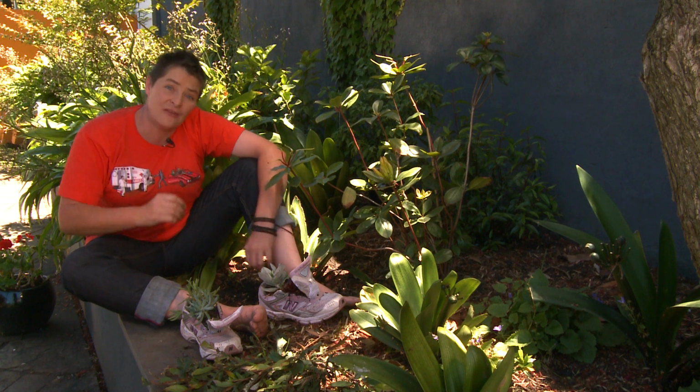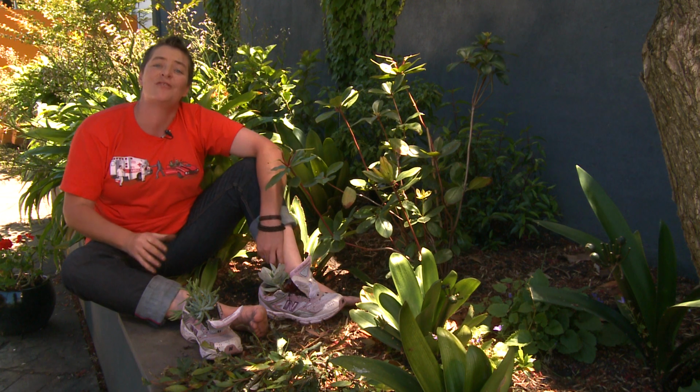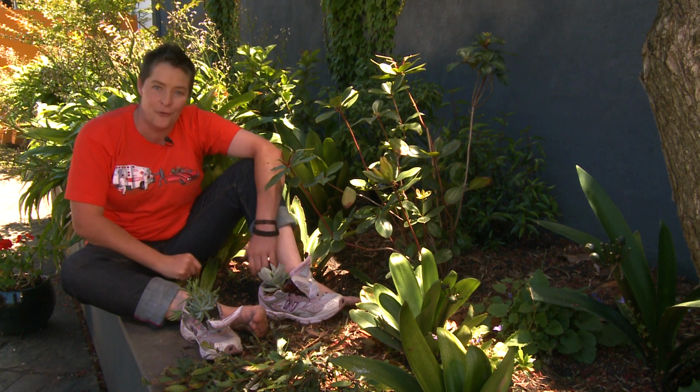In our next instalment, we'll be finding out how to make some terrific compost and debunk some myths about what can and cannot go into your compost heap.